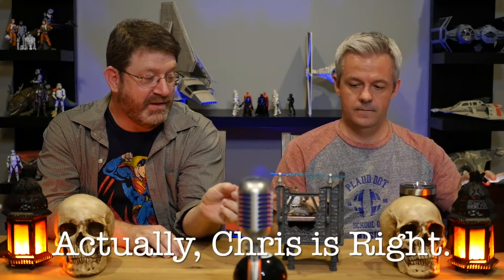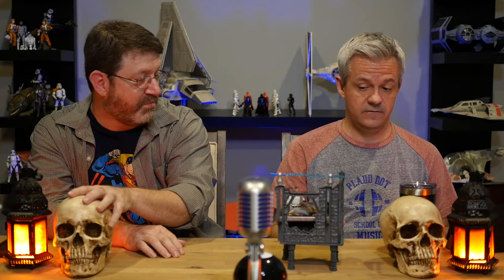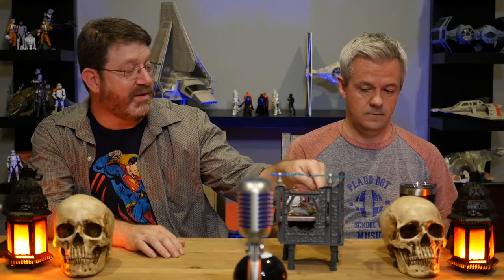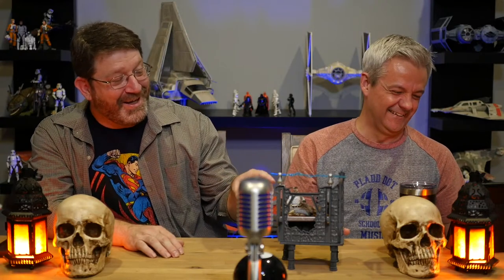I don't think this is meant to be Frankenstein. This is the Mad Scientist playset. I think that is Dr. Frankenstein, but this is not the monster. I think it's meant to go with the other set that has Igor, the mule, the donkey from Winnie the Pooh. I dug up another dead god. He's upset. Igor and the actual Frankenstein monster.